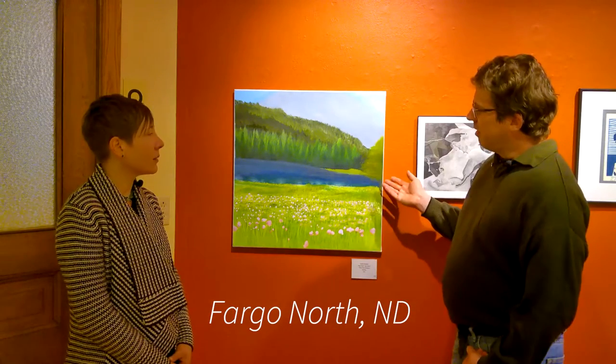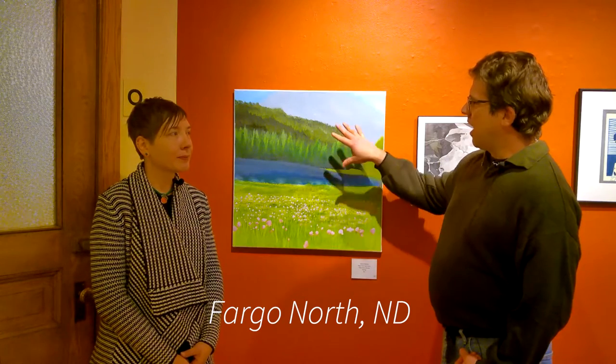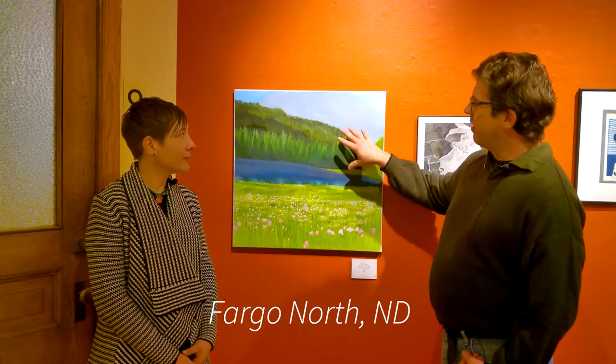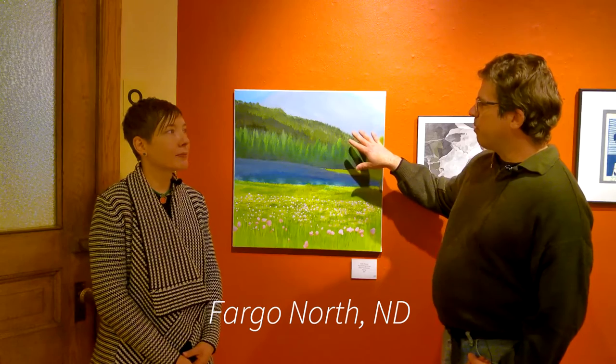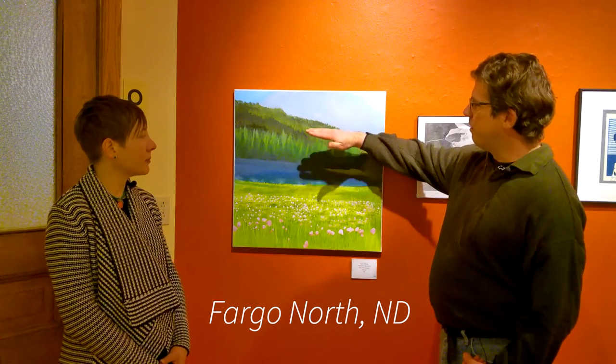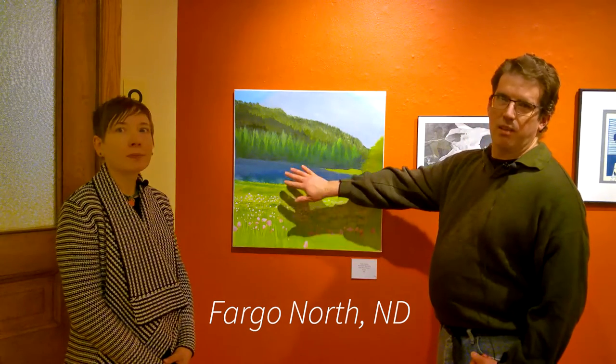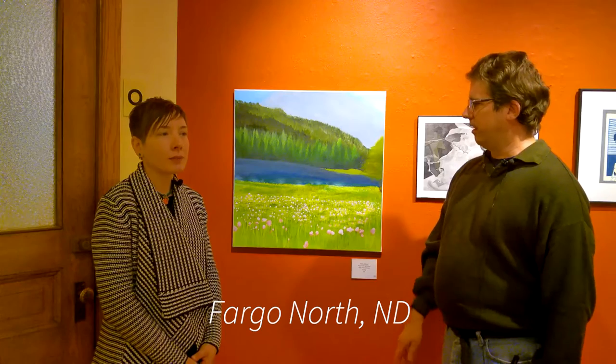In this piece here, we understand that the student has a very good grasp of atmospheric perspective. Things that we thought could improve on it are just taking the idea of atmospheric perspective and pushing it a little bit more, but also reflections on the water would help bring it in.